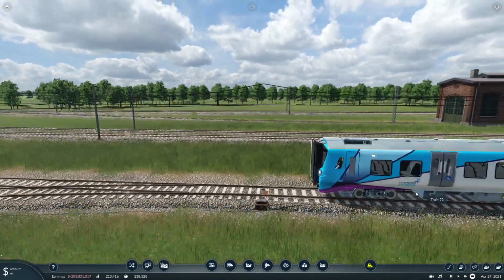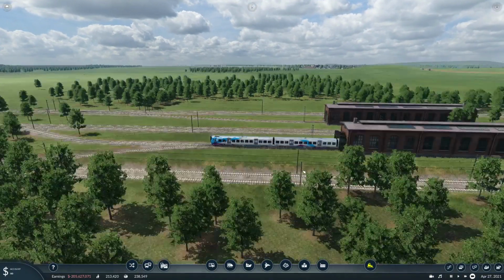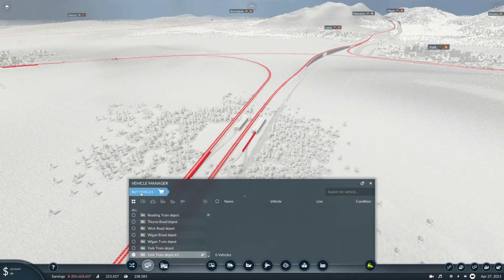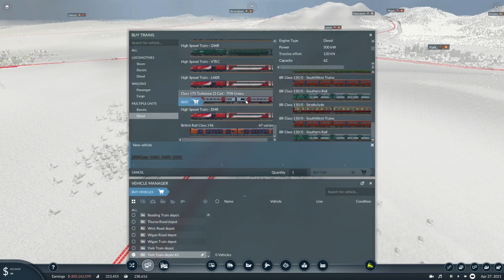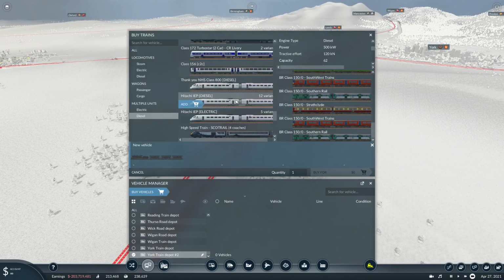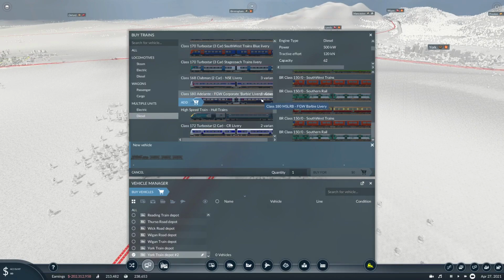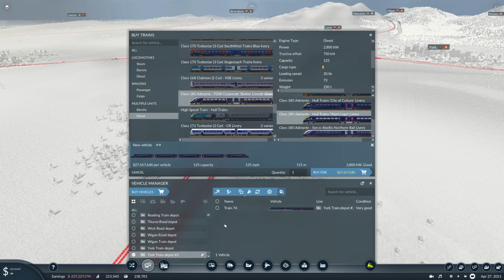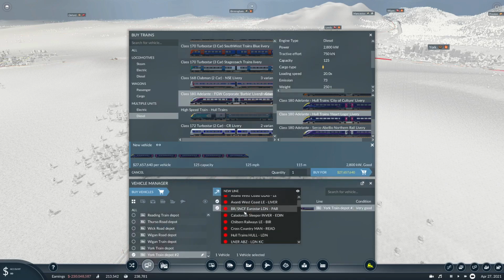Right, off you pop. The last one. So buy vehicles. Go back up to here. Yep. So I'm pretty sure we got buy that. Set it on a line.